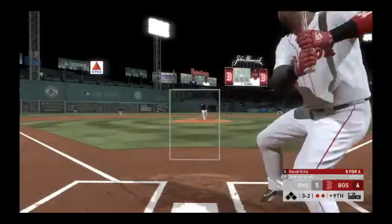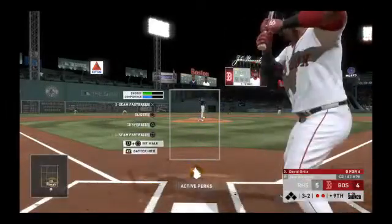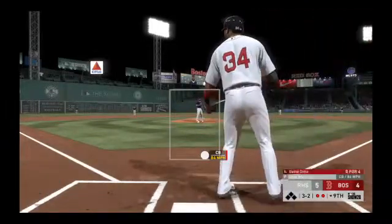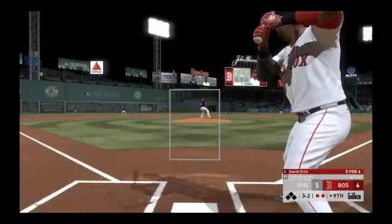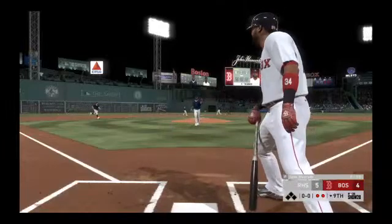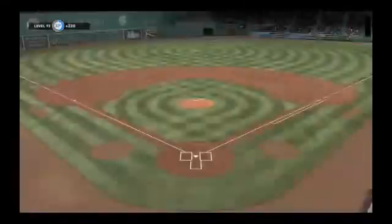Taken called strike 2, and now they're down to their final strike tonight. Last strike now for the Red Sox. Good battle. Count remains full. And he gets strike 3 called to end it here. And with that, this one is over.